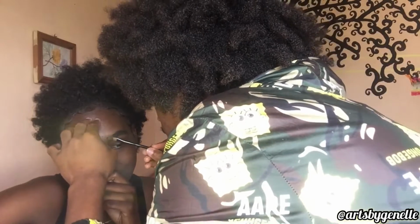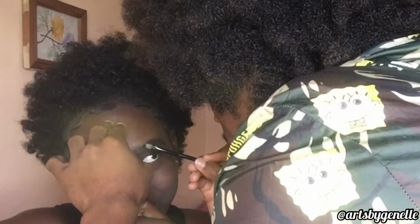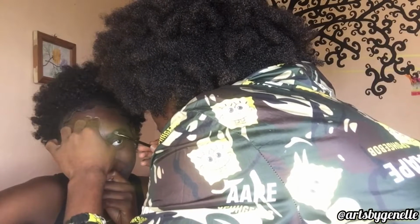So this color is called chocolate brown. So we're gonna work it in onto the eyebrow like this. Now it's really coming alive. Brilliant.